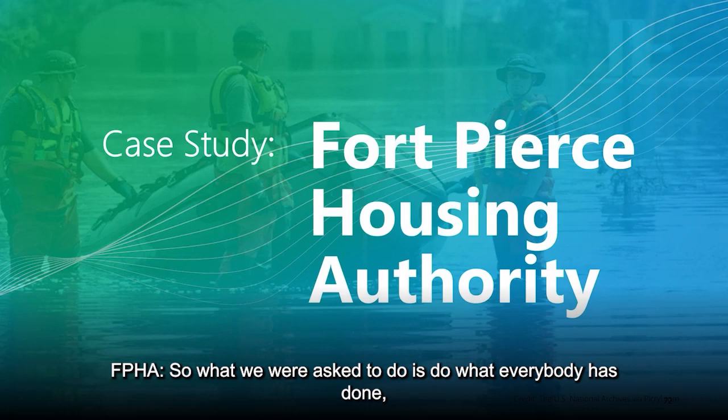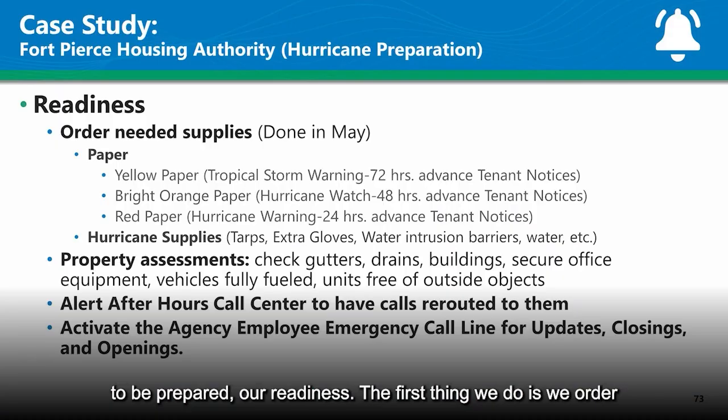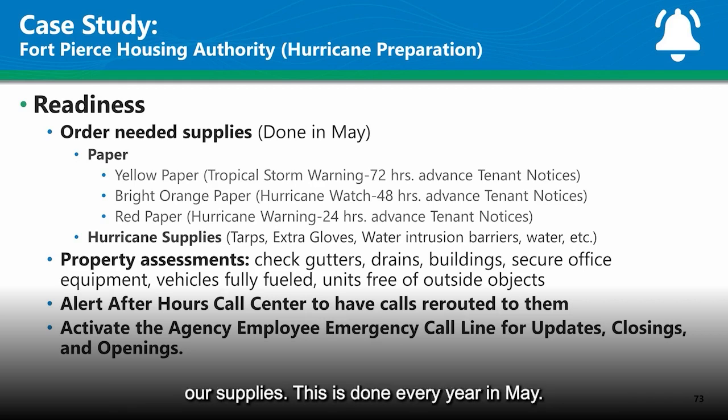So what we were asked to do is do what everybody has done, and that's a synopsis of what we do in repair, to be prepared, our readiness. The first thing we do is we order our supplies. This is done every year in May.